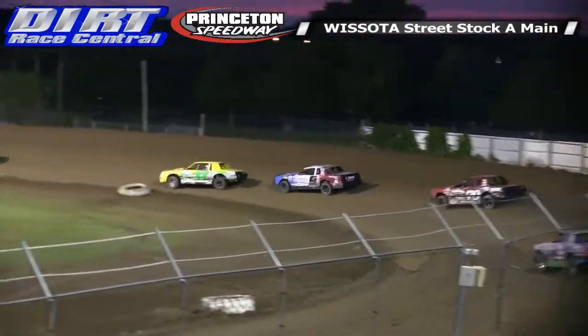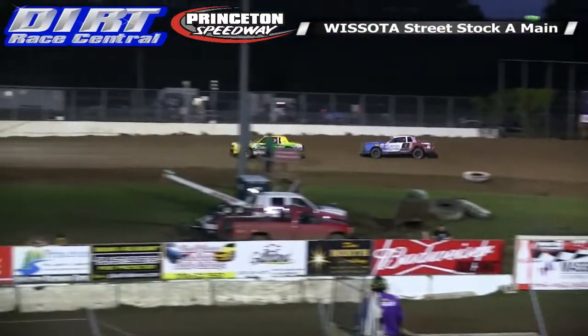Midwest Modified starting to assemble and staging. They're up next. A nice move off the base of turn 2.